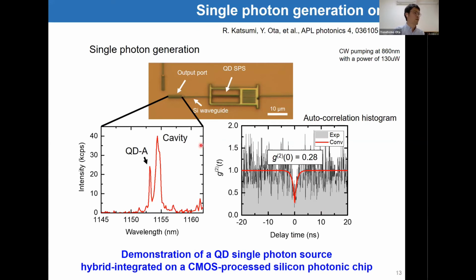Then we performed an autocorrelation measurement of the quantum dot emission at the output port and confirmed the single photon emission. This result indicates that the quantum dot is cooled sufficiently to isolate a single quantum level, even though it is just printed on the circuit.